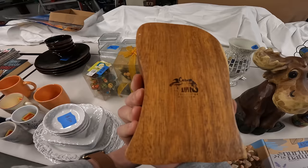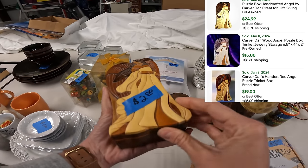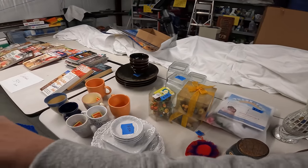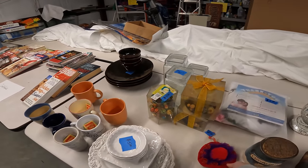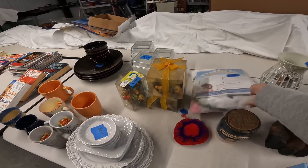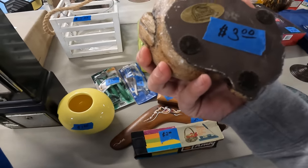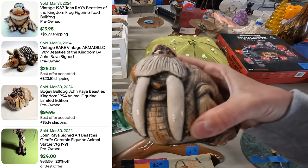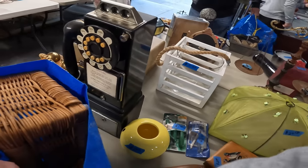What's this? That's neat. Like a puzzle? Oh, I'm gonna get that. That's cool. What else we got here? We were just talking about it. Really? Yeah, ours is cluttered out. Cool walrus. Alright, have a good one. You too. It's gonna be heavy then.